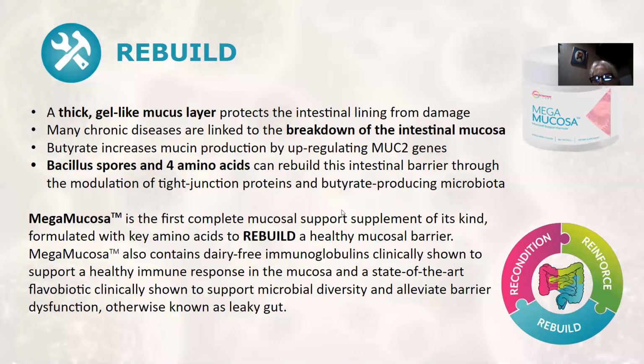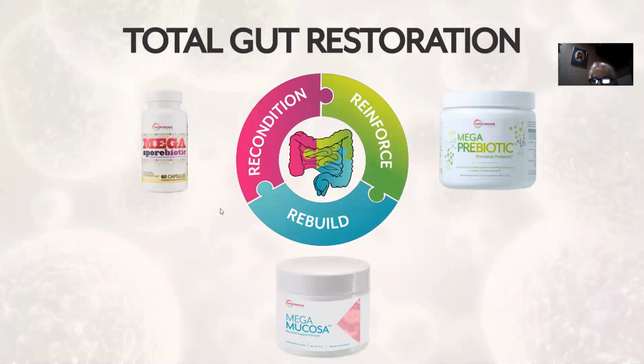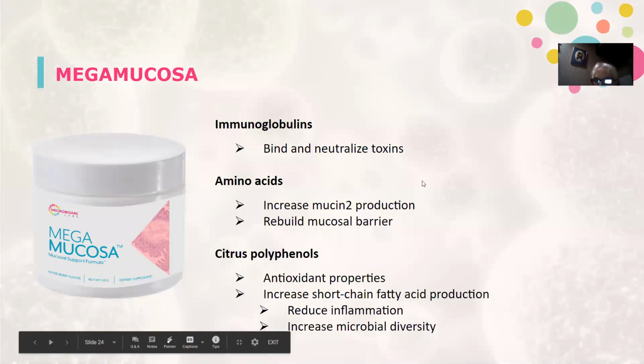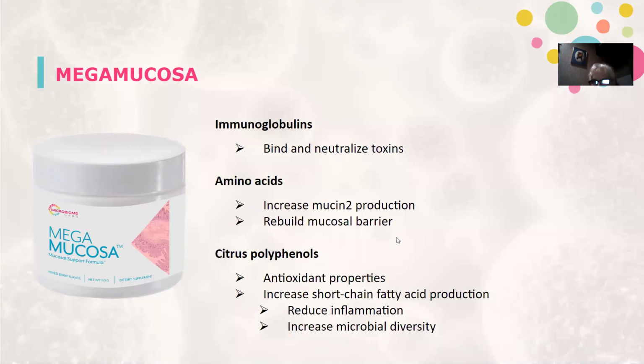Now the final step is the rebuilding of that mucin 2 layer, and we accomplish that through the product Megamucosa, and it has 3 primary ingredients in it: the concentrated immunoglobulins, the 4 amino acids, and the citrus polyphenols. Those are the 3 primary ingredients.